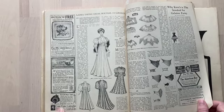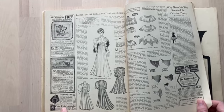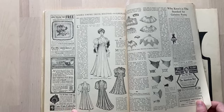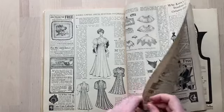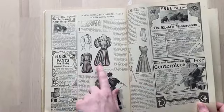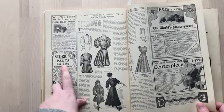Okay, look at this. Cute cat's calendar. People have not fundamentally changed. People were buying cute cats calendars in 1906. I can say that I have invested in a cute cat calendar in my day. Not for 25 cents though, that is a bargain for that. Look at that. Gym uniform. Pants for baby.